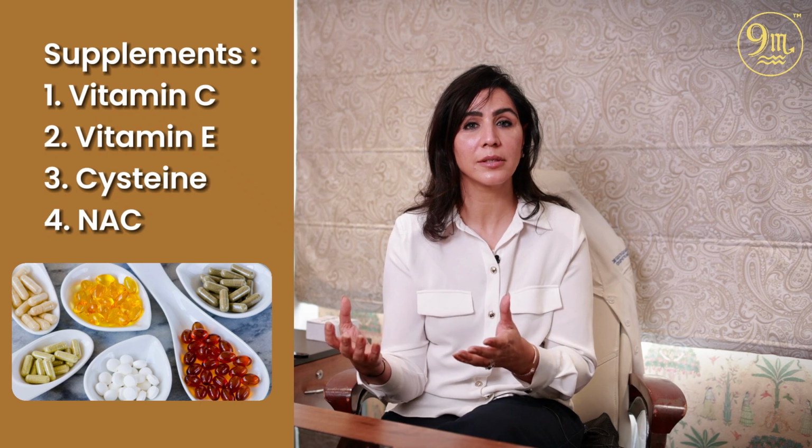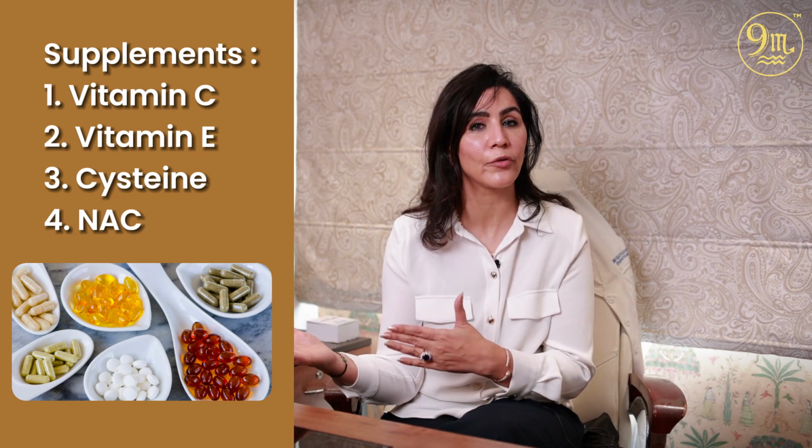Research has shown that meditation for 10 to 15 minutes increases the level of glutathione in your body. So spend 10 to 15 minutes morning, evening, as per your convenience, to increase this glutathione level. Take supplements. Supplements of vitamin C, E, which are antioxidants, which are also quenching free radicals. When they are there in support of glutathione, less job comes to glutathione, so you can take these supplements. Cysteine, NAC, when you take these supplements, they increase the glutathione level.